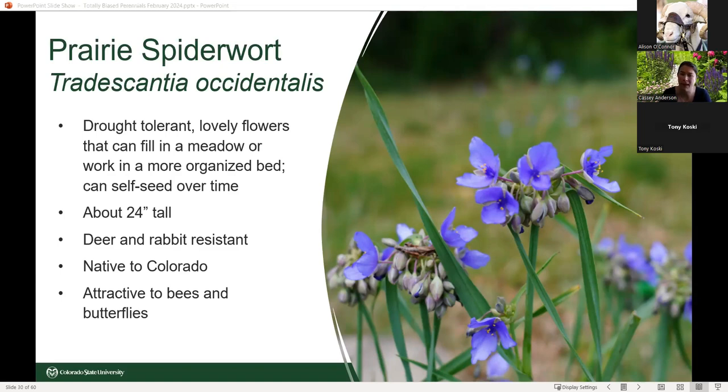It's a taller plant. It gets about 2 feet tall, and it has just these beautiful little blue flowers that are nicely attractive to bees and butterflies, and it has a huge cluster of them. So it'll bloom a few of them at a time. Those will fade, new ones will come up. So it has a long season of bloom, long season of interest. A really nice one that I don't see in a lot of landscapes. And so it would be nice to see more of it.